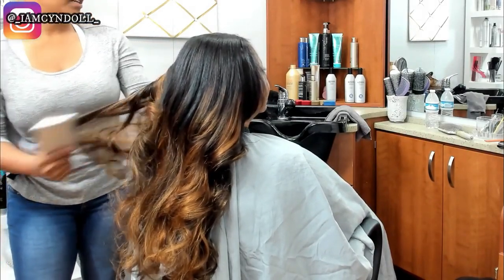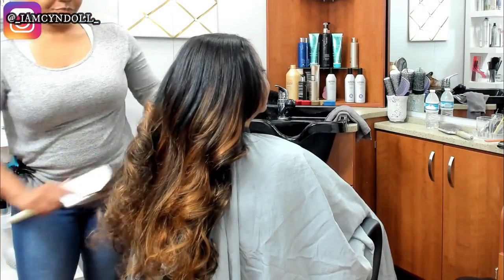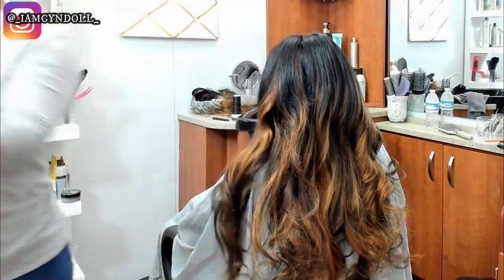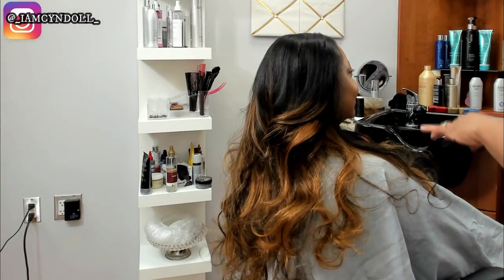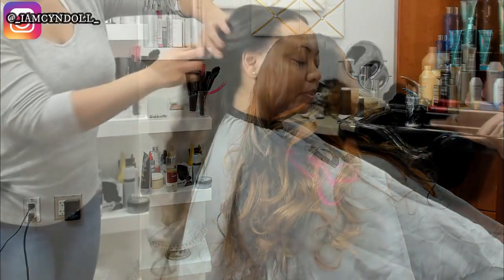Y'all. It was y'all, right? So this is how her hair extensions came out. She made sure that she came to see me every 3 weeks for maintenance, and then she didn't go past 2 months with hair extensions. And then whenever we took it out, of course, she came to me.